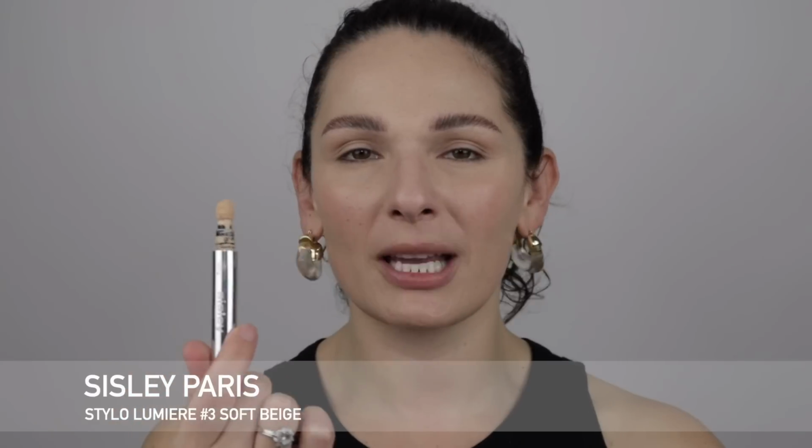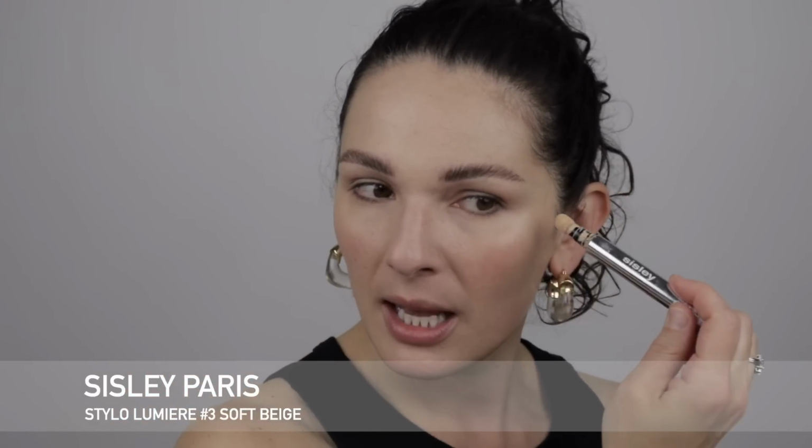To bump up the glow just a little bit, I'm using the Stila Lumiere from Sisley Paris. It's just a cream highlighter. This is my personal one, and I'm going to take it on the high points of my cheek, a little on the Cupid's bow, just a little on the bridge of the nose. I'm just going to tap it in.